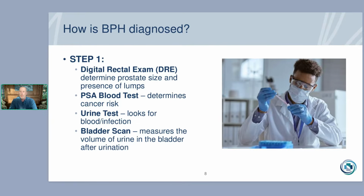Urine tests, we're going to be looking for presence of blood in the urine, as well as any presence of infection. We also do a bladder scan, something to look for what's called a post-void residual, where you do a scan, then the patient urinates, and we scan the bladder again to see how much volume is left within the bladder after urination. And that gives us an indication of how severe the obstruction can be.